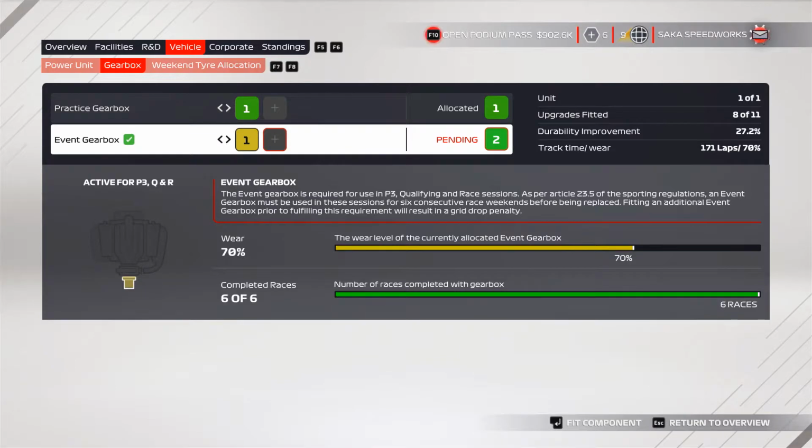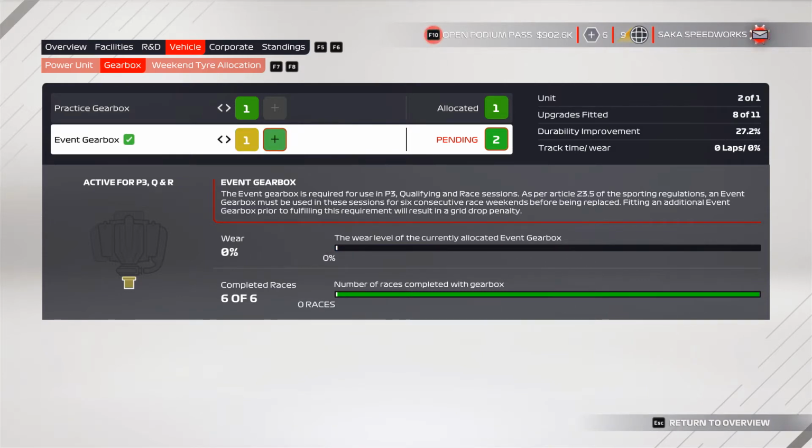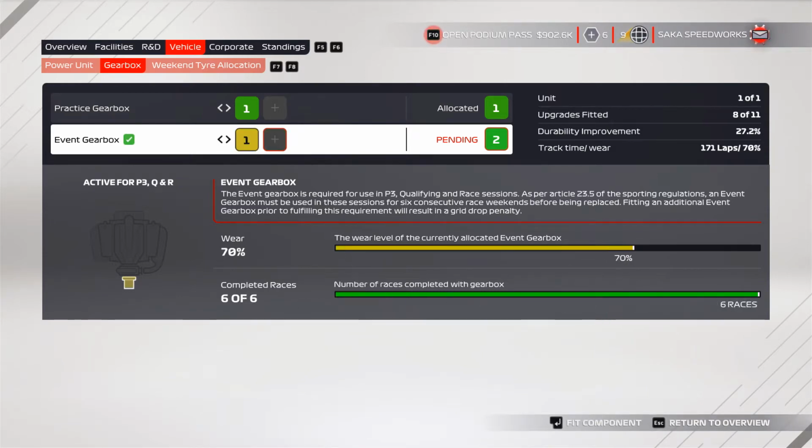And we had a gearbox on order, but it's not done just yet, so we're going to roll into Austria with this terrible gearbox, 70% wear, so we might have a failure. So we'll be set for the British Grand Prix for sure, but Austria might be a little bit of a kick in the nads. We are just going to have to get as much research and development as we can and see if we can survive during the race.